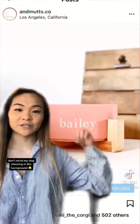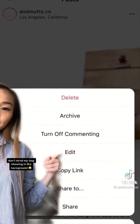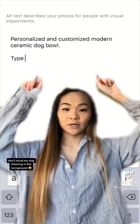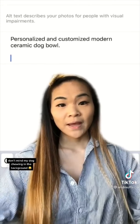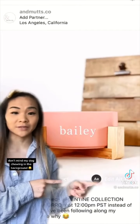You're gonna go back to the picture, click on these 3 dots, and then click edit. And then you're going to click edit alt text, which is right here. Then you're going to type out what your customers might be searching for. So for me, I did personalize and customize modern ceramic dog bowl. And then you click save. And then you're going to see a lot of engagement and a lot more likes on this photo.